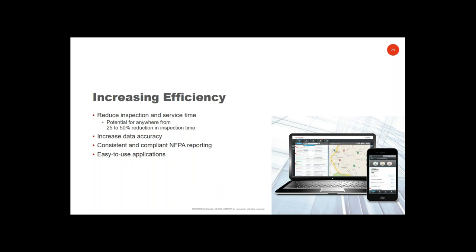Using automated test and inspection activities has become more common over the last few years. So many people are using software, mobile devices, and mobile applications to increase the efficiency of their inspection processes. This has decreased inspection times anywhere between 25 to 50%, depending upon what you were using before you started using this automated test and inspection software. These solutions have also made it possible to have more consistent and compliant reports, because now every report is generated automatically by a system, and they all have the same look and feel, and you're making sure that all the devices have been tested and have a disposition.